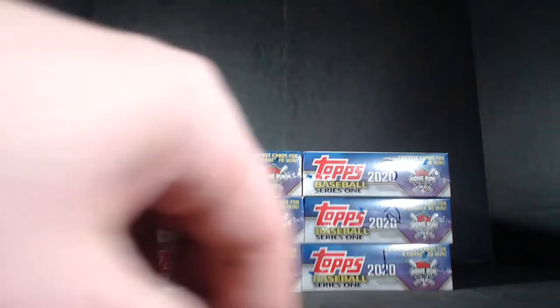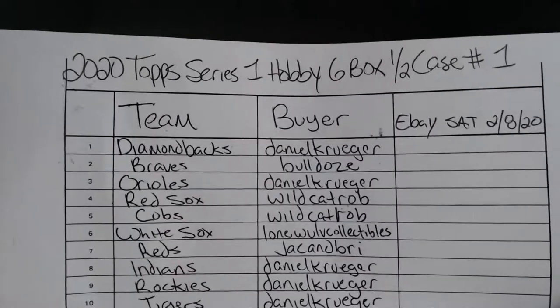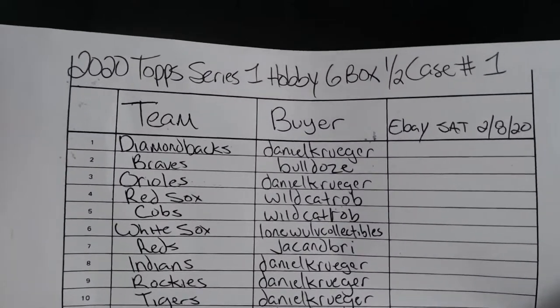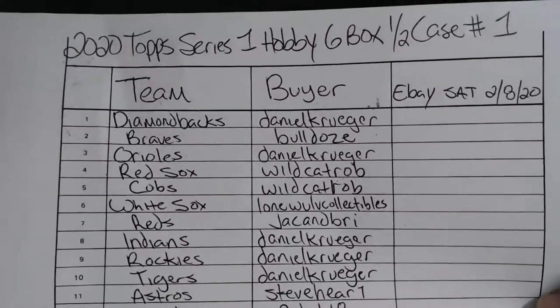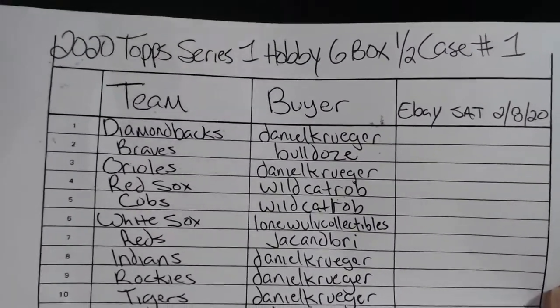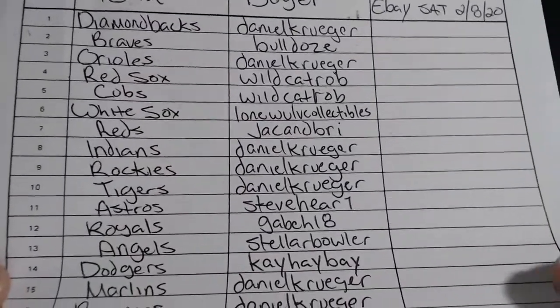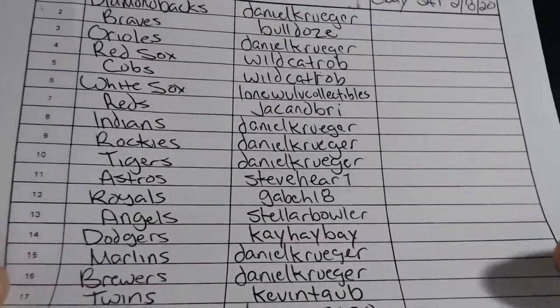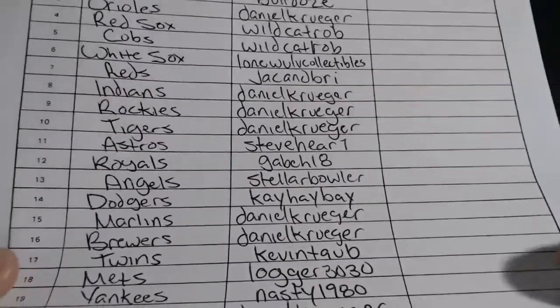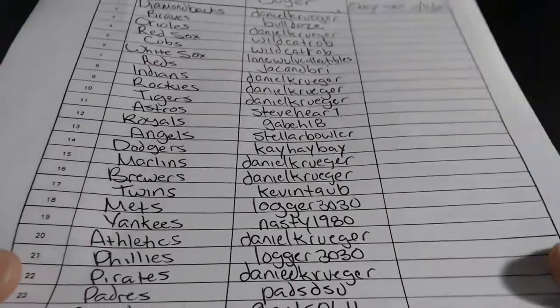There we go. All right. So we are set. And here is our list. Again, if you're looking for Jumbo from Friday, the video is already up. This is the 6 box hobby from Saturday. We'll be getting Elite Extra Edition back in after this. So next week, Friday Elite Extra, Saturday, second half of Jumbo.